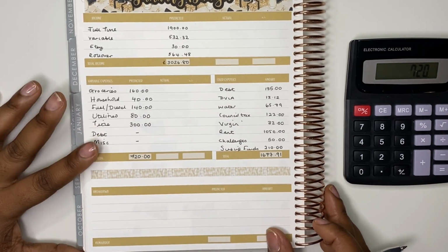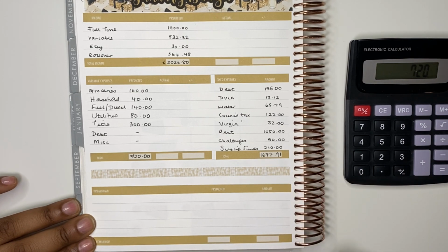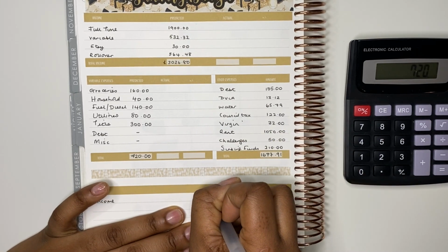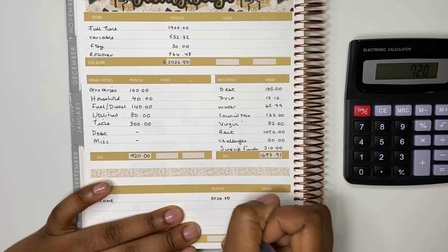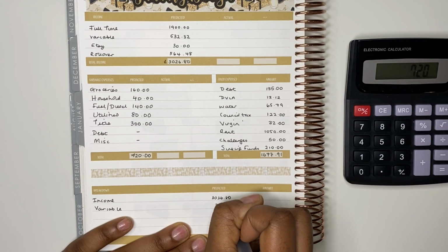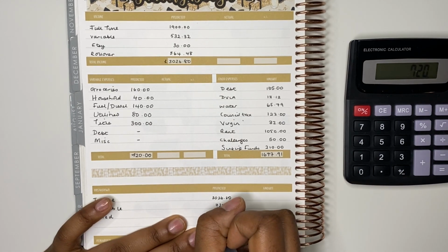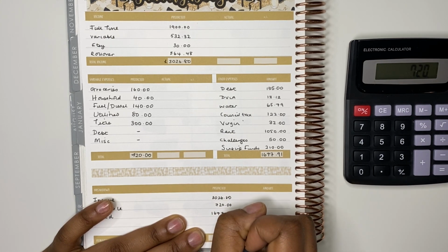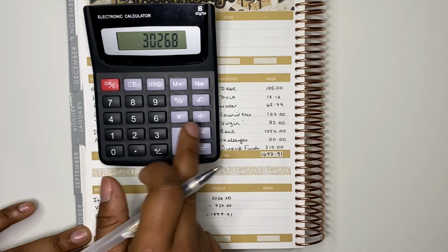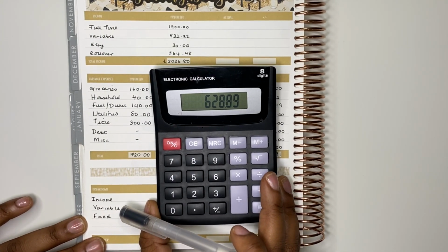Okay, so the last thing that I'm going to do now is go through my breakdown. So down at the bottom here, I'm going to put a prediction down of how much I expect to spend across the whole month. So the first section I'm going to put down is my income. So my income is predicted to be £3,026.80. My variable, which is £720, and then I have my fixed, which is £1,677.91. So these two will be taken away from my income. Which will give me £628.89 left over.